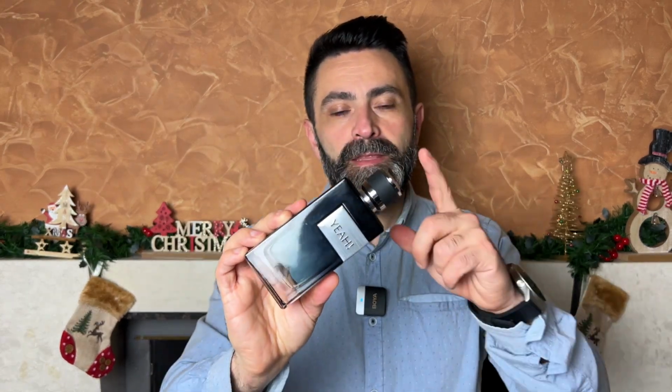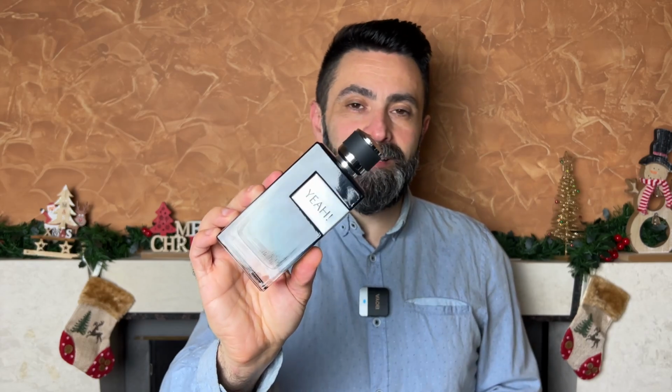Other than that, this is very cheap, has decent performance, and as I said, it's quite decent when it comes to how close it actually is to the original. So if you're looking for a decent clone of Y EDP, you can take a look at Maison Alhambra Yeah. This fragrance is in 9th position.